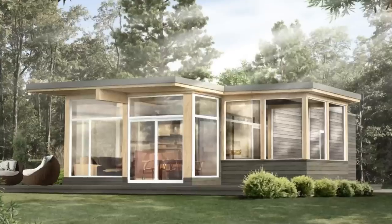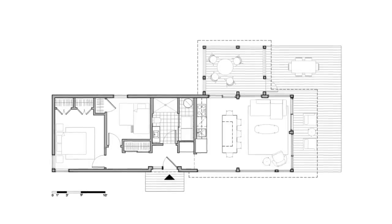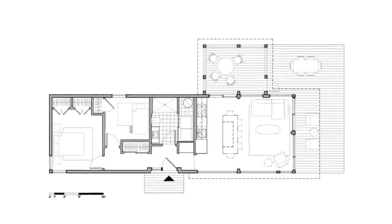Out of all the mid-size Microlofts they have available, the one that jumps off the page for me is the Micro V. What we're dealing with here is a two-bedroom, one-bathroom home that's exactly 800 square feet. One thing that stands out about Bonneville Homes is they'll take a fairly standard floor plan and make minor tweaks that make a big difference.